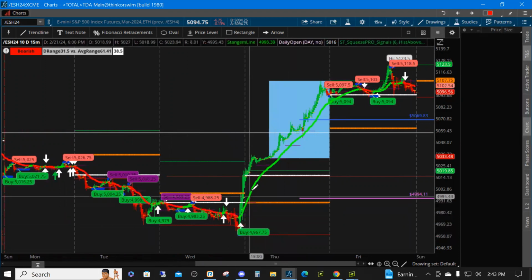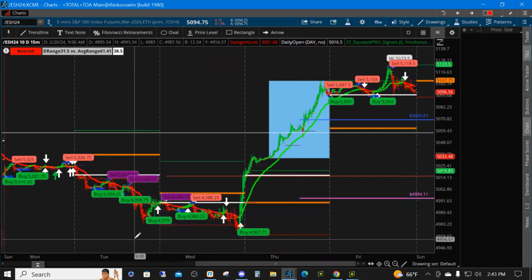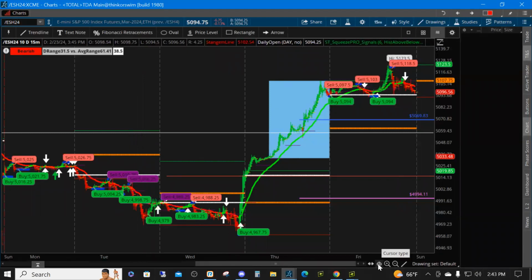Boy, look at that Stangem line. Yeah, that Stangem line helps a lot, especially if you're just learning the process. And like you said, there are so many subtleties, so many crutches here. You have alerts, you have the Stangem line. Yes, the alerts on the 3 minute are gold. They keep you on the right side.